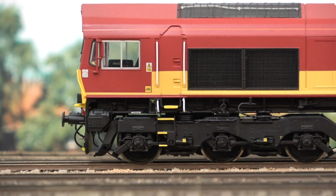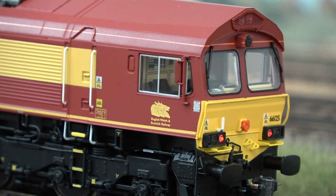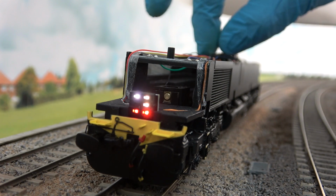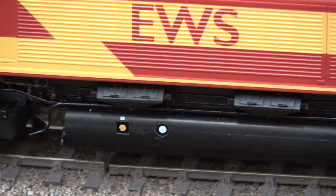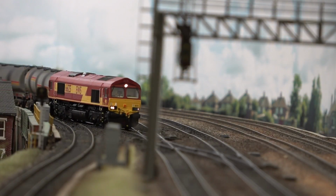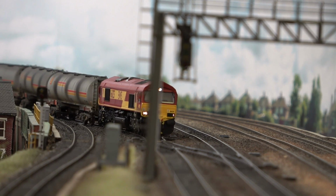Highlights for me include the rotating axle boxes, the very high level of detail in the cab, the crazy amounts of underframe detail, the excellent lighting that allows for precise control of realistic lighting patterns, the very crisp application of the livery. I couldn't really see any tampo printing or painting errors on it. The mechanism was also particularly smooth and offers great low speed performance.